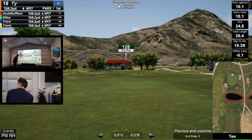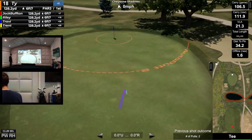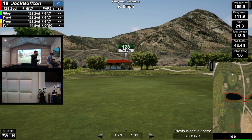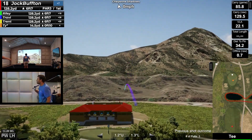Number 4. Now I want you to ignore the names in the top left. This is Sam Denon. On the 18th hole, he's leading the par 3 contest by 1. Par the hole and he probably wins. He bogeys, leaving the door open for Jock Bufton. He pars it, he ties, birdie for the win.